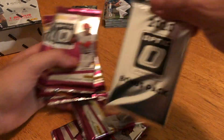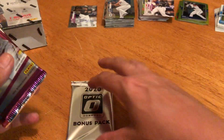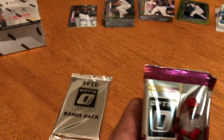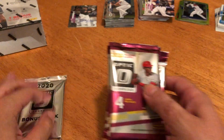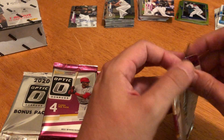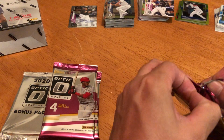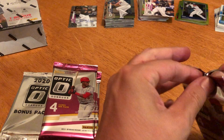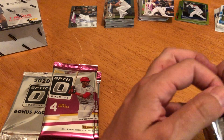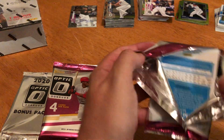And here's the bonus pack. Save it for last. Save the best for last. Or what I think or hope is the last. The best. The best of the best. Alright, folks, we're going to get into this. Here we go, Fanatics. Let's get into it. Let's see what we have here. Oh, man. This is kind of embarrassing. But we finally got it open.